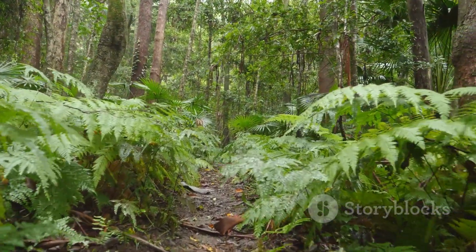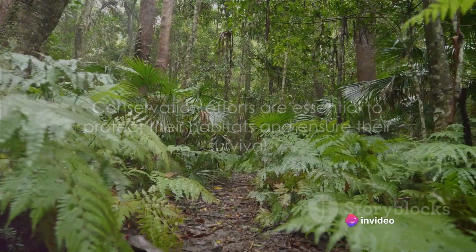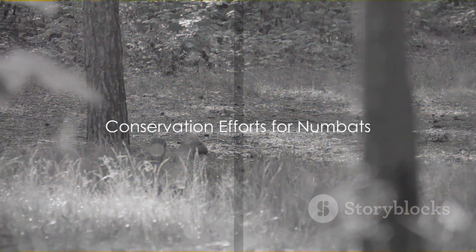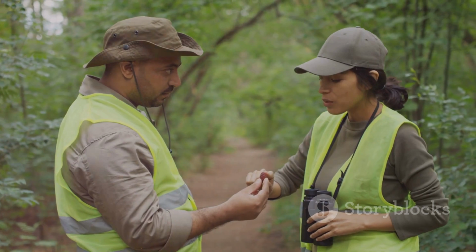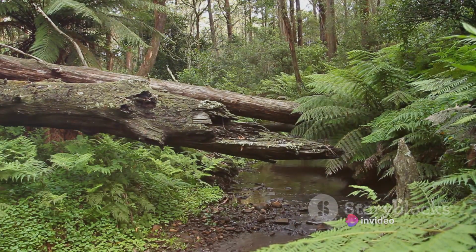Conservation efforts are essential to protect their habitats and ensure their survival. Let's not forget, the survival of numbats is intrinsically linked to the health of our planet. After all, every creature matters. How can we help ensure the survival of the numbat? This is a question that conservationists and researchers have been grappling with for years. The answer lies in a combination of efforts, all aimed at securing a future for these fascinating marsupials.